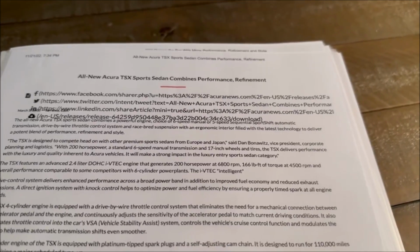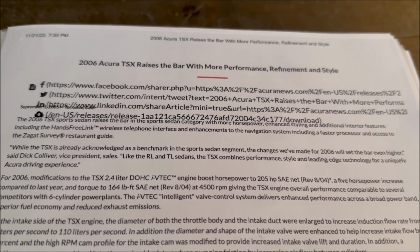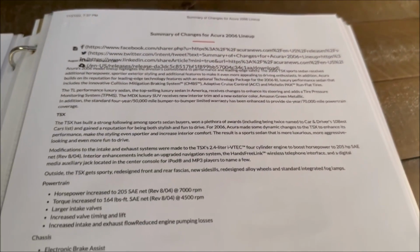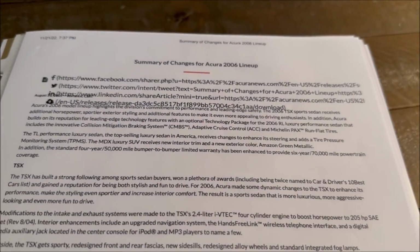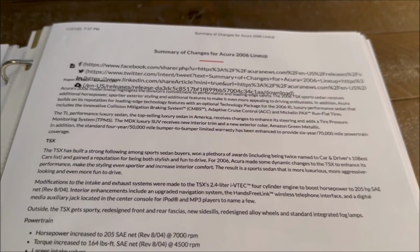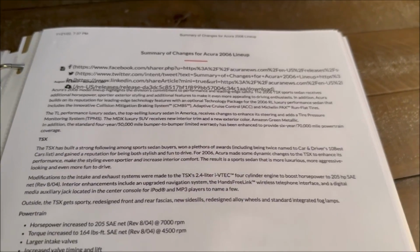So some materials on the press release from when the 2006 model came out. There were some changes made at that time to powertrain, chassis, exterior, and interior. And I think I misspoke elsewhere in the video, that 2.4 liter from 06 through 08 produced 205 horsepower.